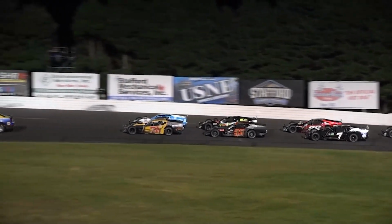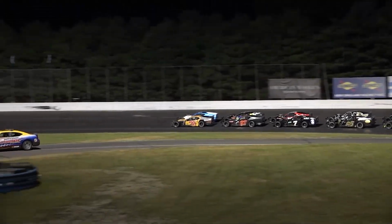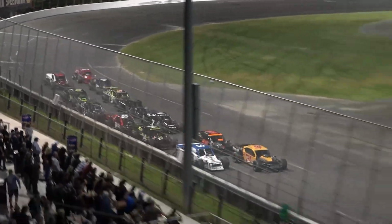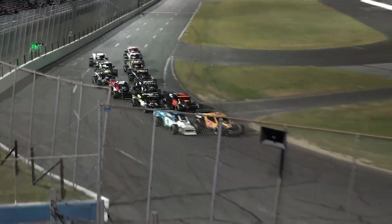Theme from Shaft echoing in the background. It's a tradition here at Stafford. But tonight, the TC13 is about to light them up. On Friday the 13th, we are racing in the big one for 13 circuits here at Stafford.